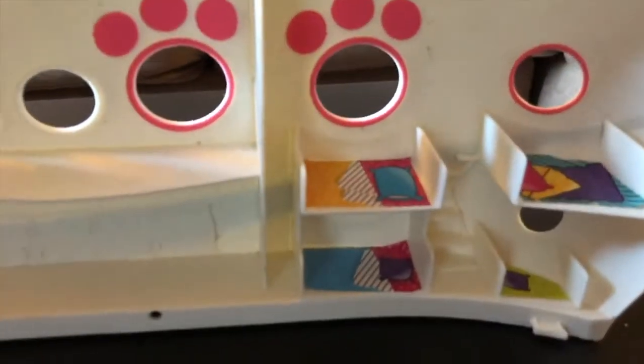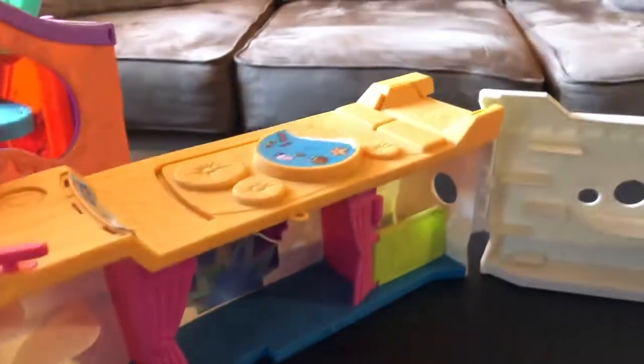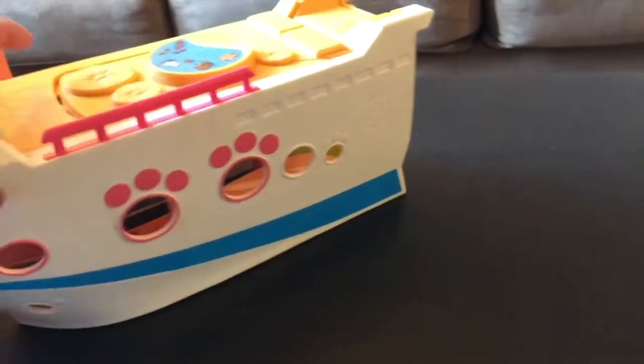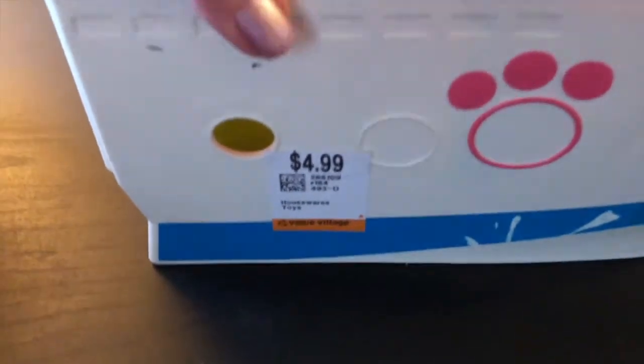And it looks like it's a little sleeping area with little beds. So isn't that adorable? And this one was, let's see here, $4.99 minus the 20 off. So not too bad of a deal on those two.